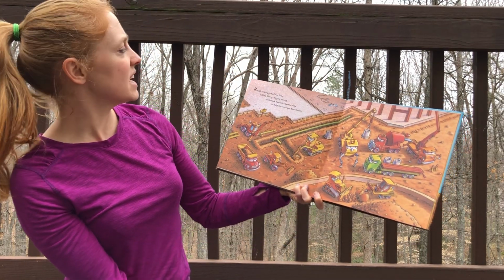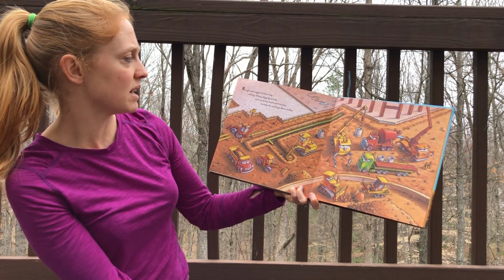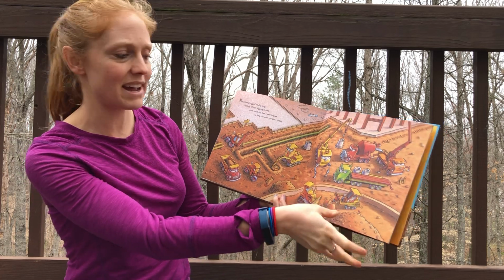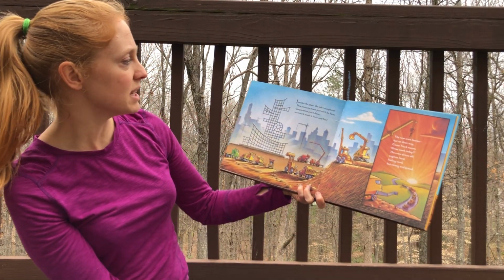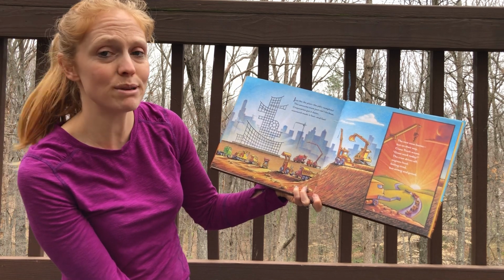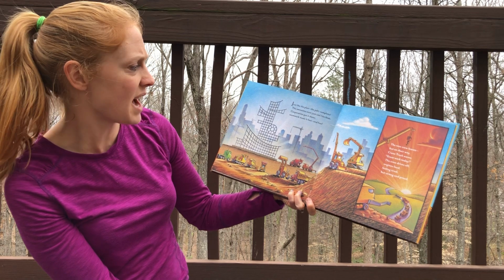Rough and rugged all day long, rolling, lifting, digging strong, each truck has had a part to play to help the work get done today. Just like the plan, the job's complete. This awesome team just can't be beat. Cooperation got it done. Teamwork made it fast and fun.